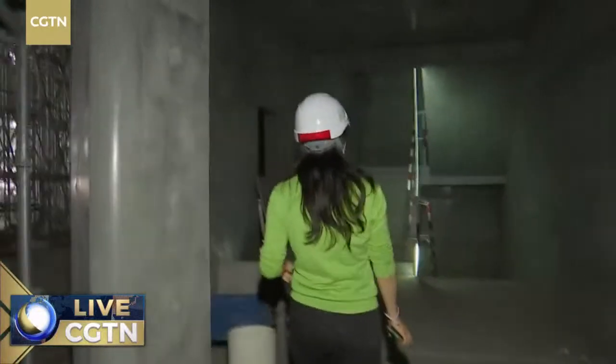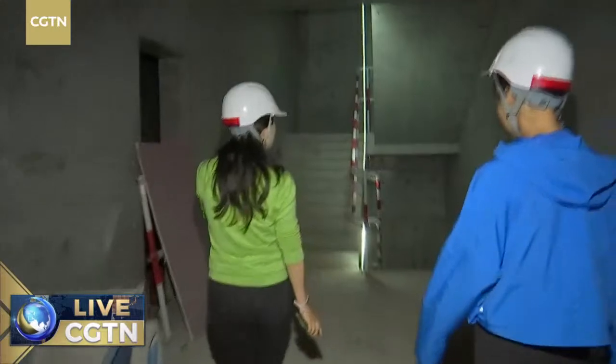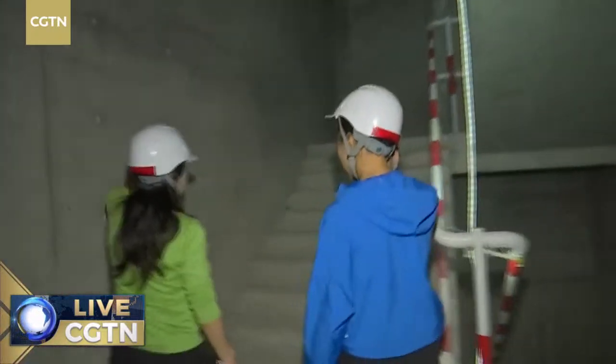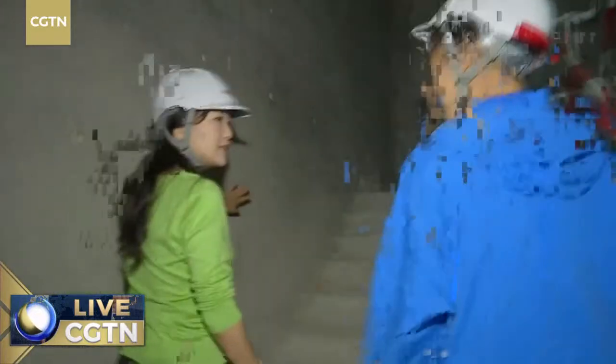All right, let's go up. The signal is going to be a bit bad because it's all very concrete and very still. But they actually mentioned that the walls, they're not actually going to paint them. Really? Yeah, they go over.